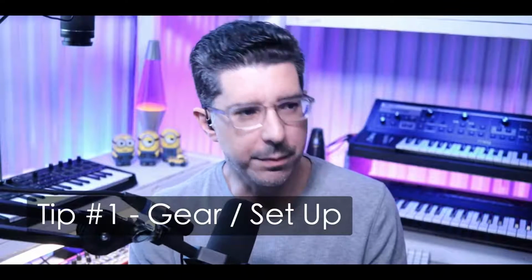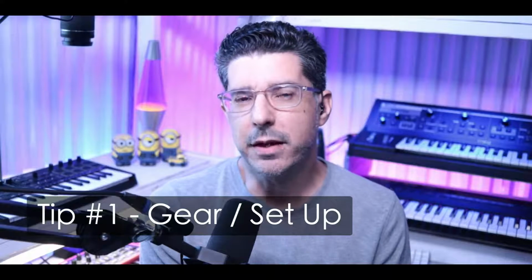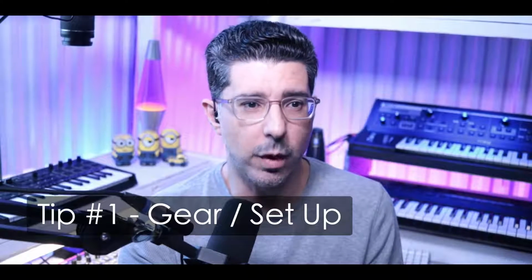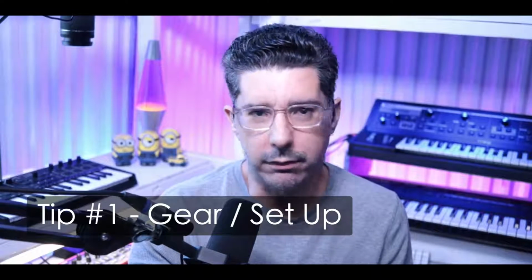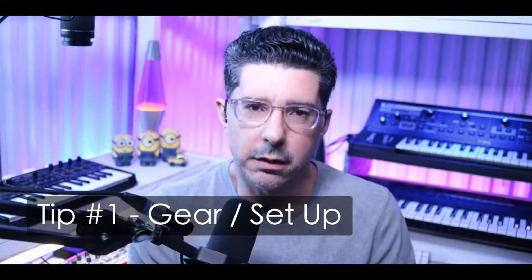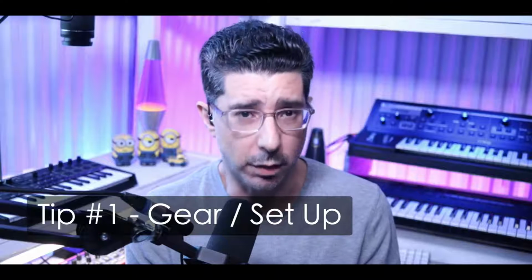So let's go to tip number one. Tip number one, as it says there, is the gear and setup. What we mean by this is to make sure that you can recreate, to the best of your abilities, the gear you are going to be using and the setup. I was talking to one of our teachers, and she mentioned that if you're going to wear heels and sing the song with heels on, or if you're going to be using a specific guitar, a specific piano, even a specific guitar pick, make sure that you get to use that before the performance.